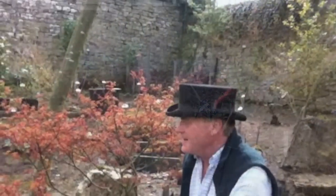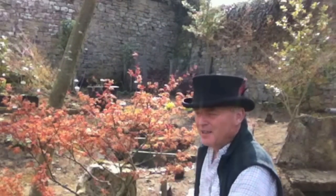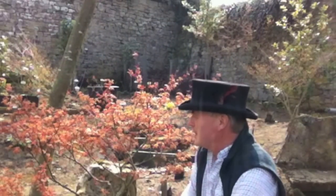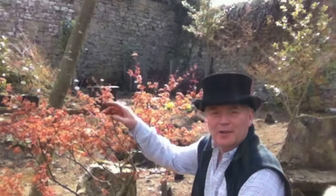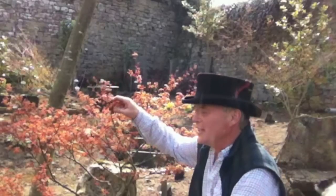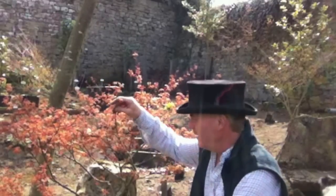I just don't think it's hard to fall in love with maples in the spring. This is one called Kiyohime, Komachi Kiyohime. And again, it's a lovely spring coloured thing.